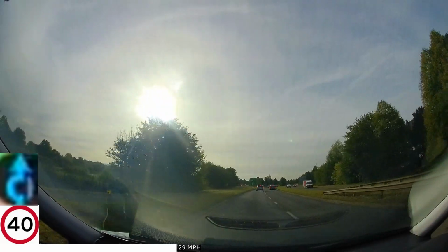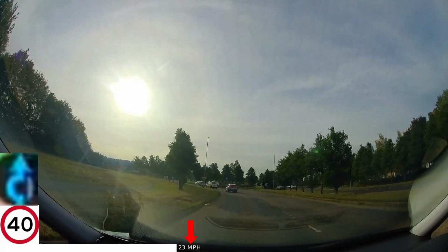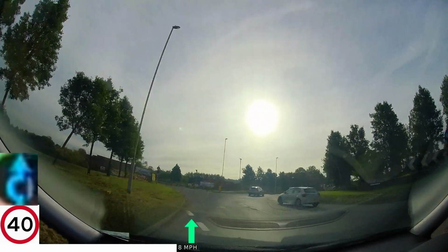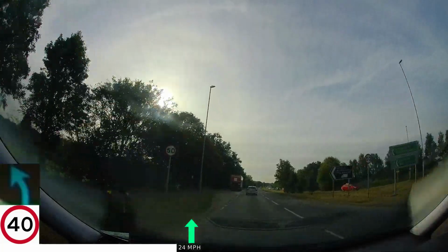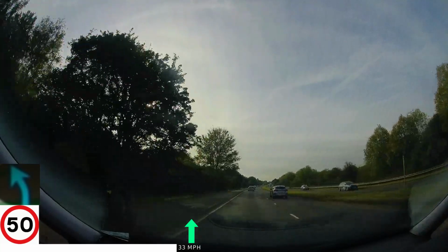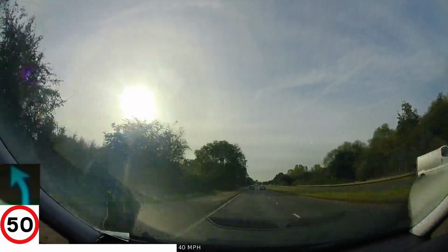In 100 yards, cross the roundabout and take the second exit. Cross the roundabout and take the second exit. When it's safe to do so, could you operate the rear demister, please? Just quickly glance as many times as you need for the button without taking your eyes off the road for too long at any time. Thanks.